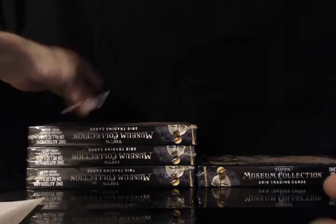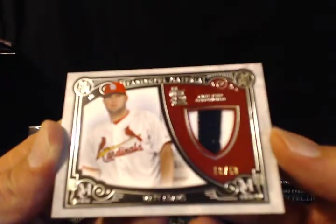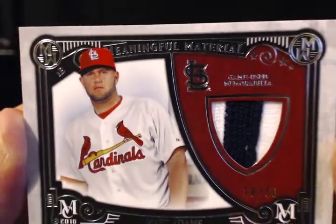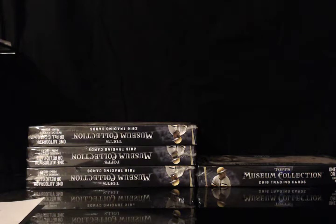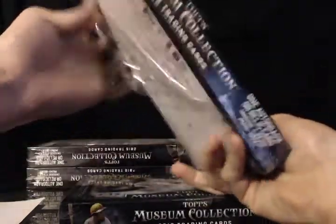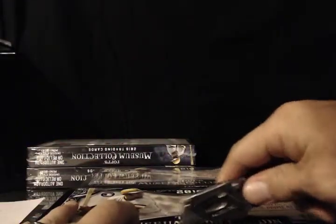I went there and watched Jose Canseco play. Matt Adams, 18/50 for the Cardinals. Game used memorabilia. Meaningful material. Nope, no Angels yet, Silva. Hopefully we can get some here. The trend keeps going. We're looking at more Mets. I'm doing two boxes at a time, dude.